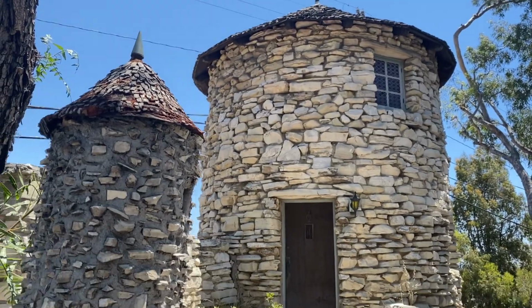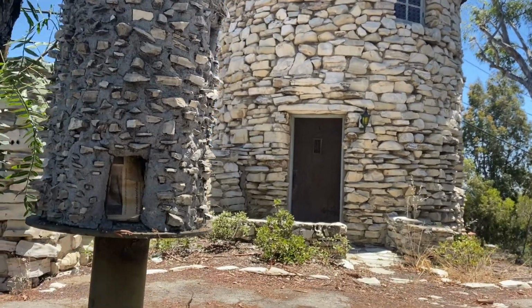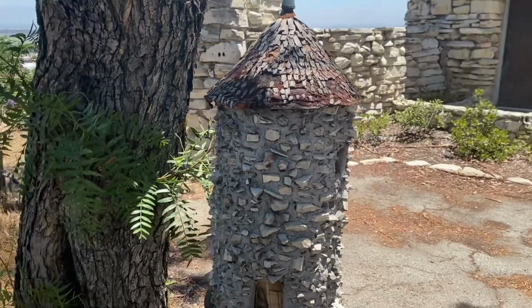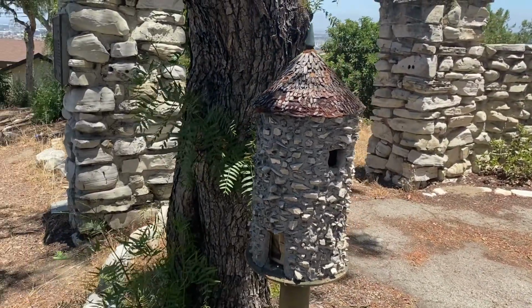Now, before we go, I wanted you to see this incredible little replica of the thing. It looks like they would use that as a mailbox, perhaps.